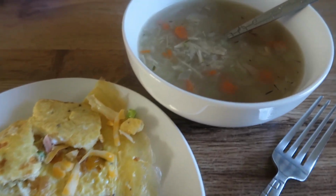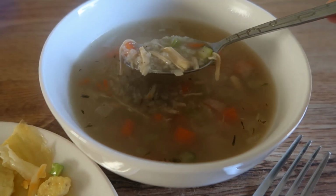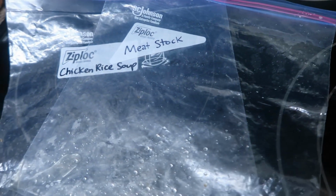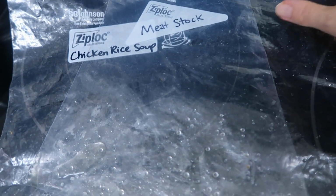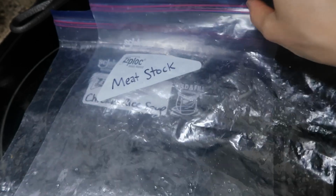You might be wondering what I do with all the freezer bags that I use. I almost always wash them after using and then just reuse them. Once there's a hole in the bag, I will throw it out, but I get at least 2 to 3 uses out of nearly all my plastic freezer bags.